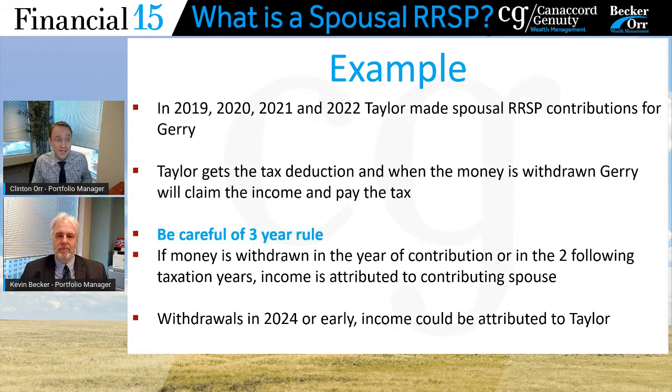So some jargon there, but in our example, if Taylor's putting money in a spousal RSP for Jerry, let's say you got 2019, 2020, 2021, 2022, and then in 2024 or anytime prior to that, if Jerry takes the money out, well, it could go back and Taylor may actually have to pay the tax. So you could be losing the whole benefit here of the spousal RSP, because then the tax ends up back on Taylor's tax return as opposed to on Jerry's tax return. So you have to be very cautious of that 3-year tax rule.